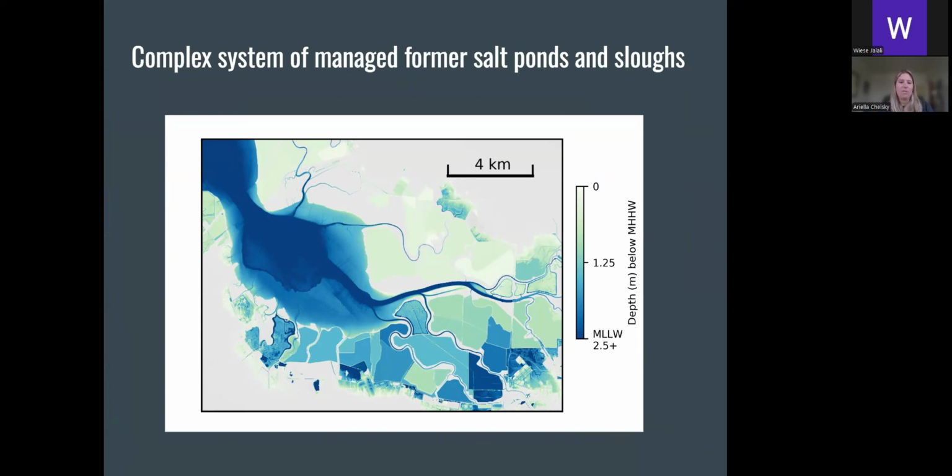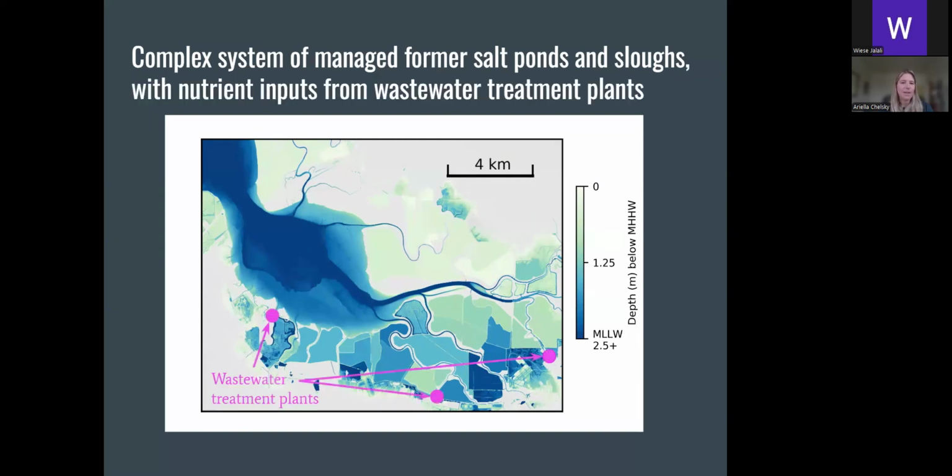There's water flowing between the bay, the sloughs, these restored tidal areas, and managed ponds, creating complex interactions between the different habitats. And adding to this complexity is the fact that the Lower South Bay receives treated wastewater effluent from three wastewater treatment plants that service the densely populated surrounding regions. So these three discharges are San Jose, Sunnyvale, and Palo Alto.